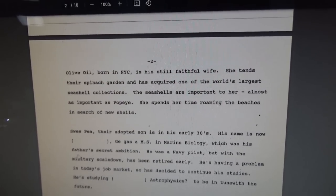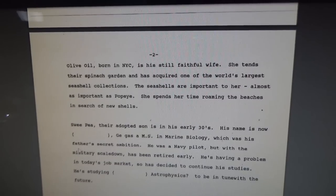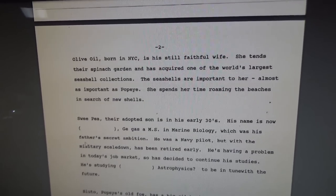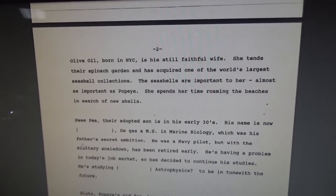Olive Oil, born in New York City, is his still faithful wife. She tends their spinach garden, and has acquired one of the world's largest seashell collections. The seashells are important to her, almost as important as Popeye. She spends her time roaming the beaches in search of new shells.